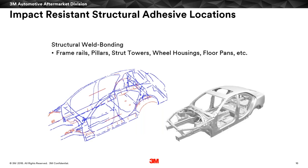So I want to switch tacks slightly now onto the particular focus of impact-resistant structural adhesive locations. So if you take a structure, there'll be certain areas of that structure which will need what we call true structural bonding or crash-resistant bonding. So these will typically be the crumple zones at the front, frame rails, pillars, strut towers, wheel housings, floor pans, even cant rails. There's a number of examples depending on the design of the vehicle where you'll need impact resistance. Of course, when you're designing from scratch, that's great.